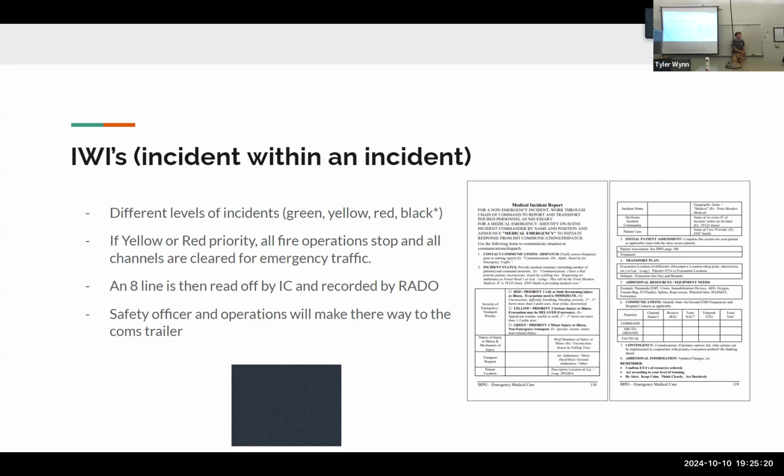But what's going to happen is, let's say a tree fell on somebody's legs. There's going to be a person on the ground who identifies themselves as the IC, the incident commander. They open up their IRPG to the back page and pull out this 8-line, and they start filling out all this information about their location, patient status, and resources they need. They announce that there's an emergency. The radio picks that up, and then they clear all communications.